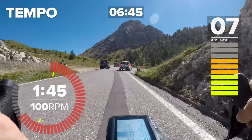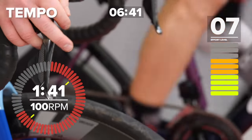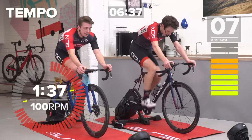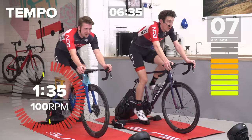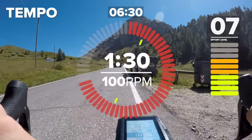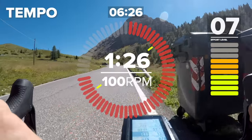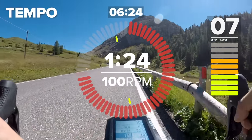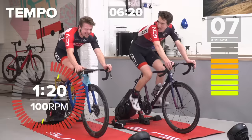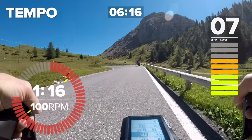Right, not long now, guys. Stay with us. Really dig in. Focus on that cadence. Focus on your breathing. Focus on delivering that power output smoothly, solidly. And those seconds will tick down, I promise. And then we're in the home straight. A glorious warm down. Oh, I'm looking forward to that, mate. Ooh, we've earned it. Oh yeah.